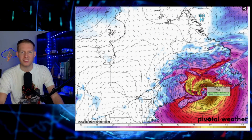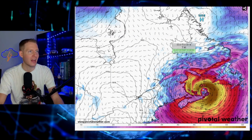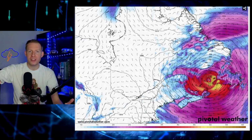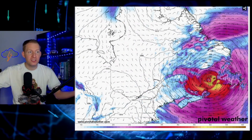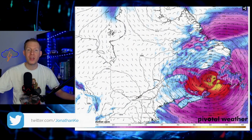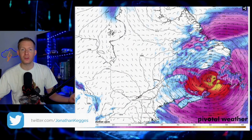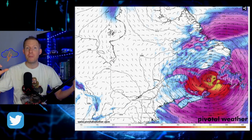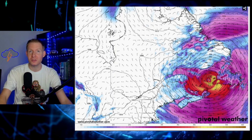Again, the yellow, 66 knot winds. We're pushing 70 miles an hour or beyond that. And just look at how widespread that wind is going to be. This could be one of the most destructive storms in recent memory in terms of the wind, the storm surge along the coast. So again, if you are watching and living in Nova Scotia, parts of Newfoundland, make sure you are taking this one seriously.